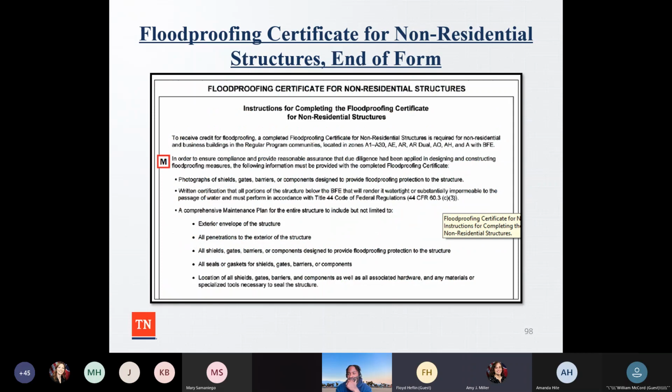So again, end of the form. So this here, letter M, is really important because it's talking about compliance and documentation, making sure that you have different pieces accompanying the floodproofing certificate: that there are photographs of shields, gates, barriers, and that there's written certification that all portions of the structure below the BFE will render it watertight, substantially impermeable to the passage of water. Again, there should be certification with that.